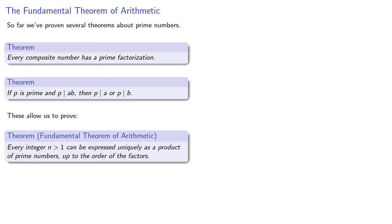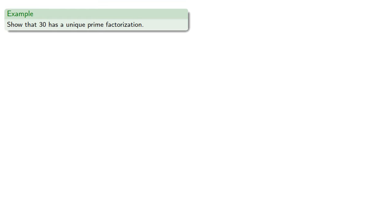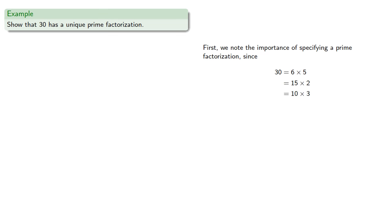Every integer greater than 1 can be expressed uniquely as a product of prime numbers up to the order of the factors. For example, let's show that 30 has a unique prime factorization. So first of all, we note the importance of specifying a prime factorization, since we can write 30 as a product of composite numbers in many different ways.